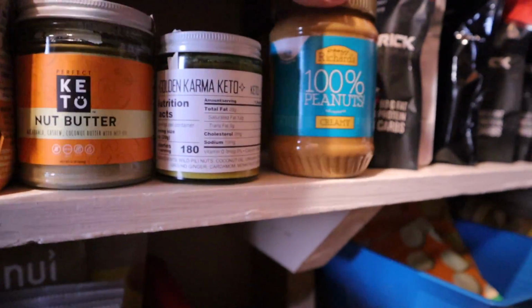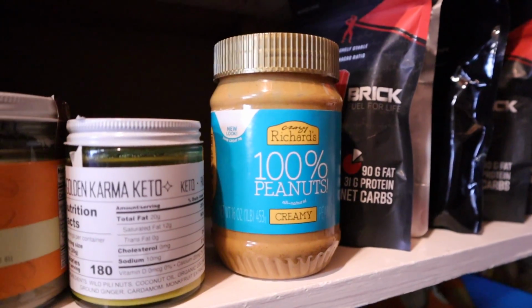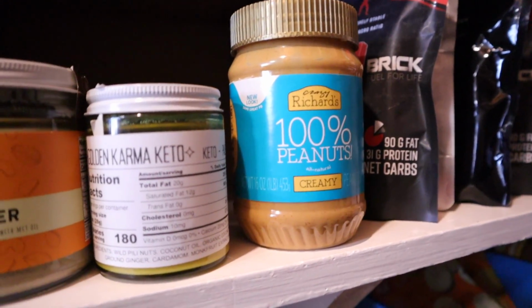It's really weird. And then the peanut butter that we pick up for Briley is the Crazy Richards 100% peanuts, and I get the creamy.